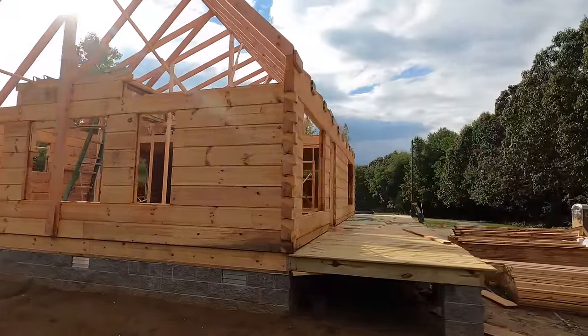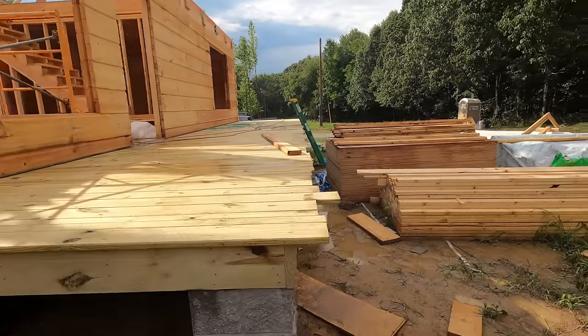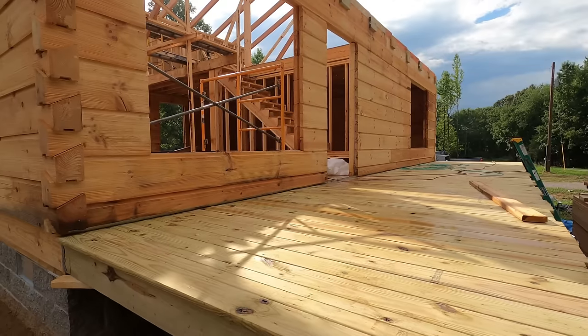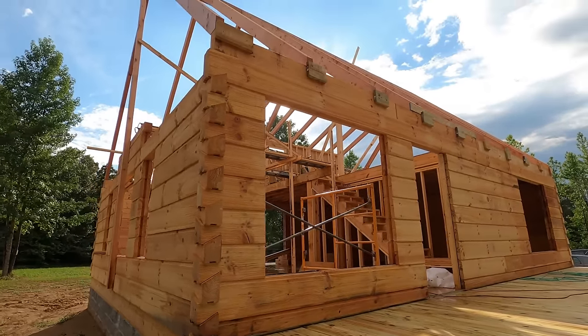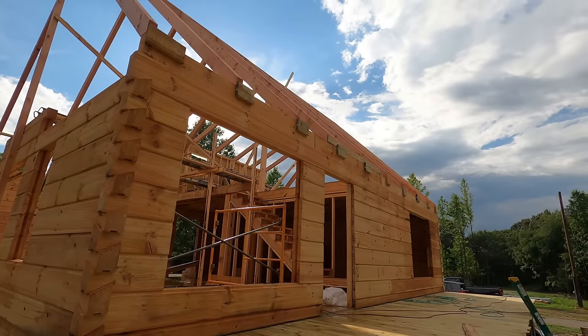Okay, come around to the front deck here, and you can see what we've got going on. I've got the deck. Of course, they haven't cut all these to line up. Still got to frame up the rails and all that. But that is an amazing sight there. It looks so cool. Let's go inside.